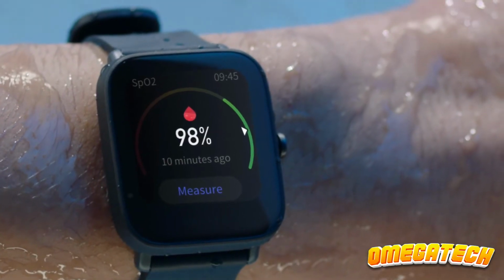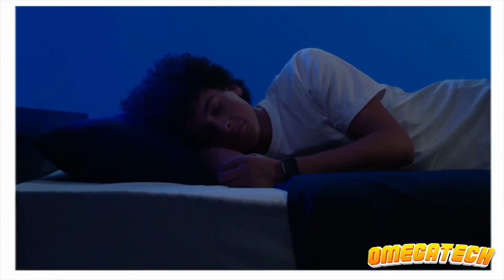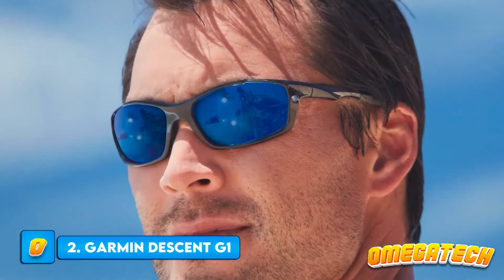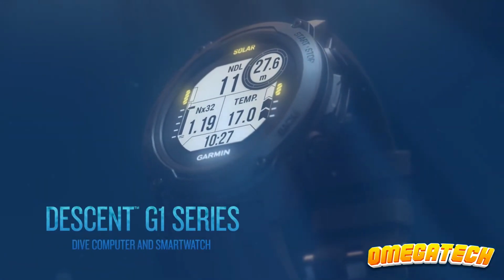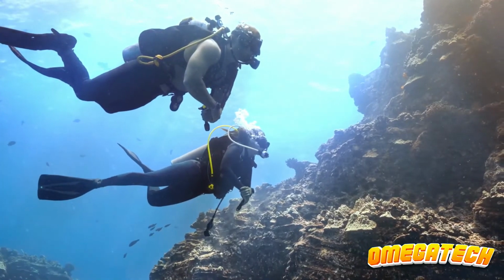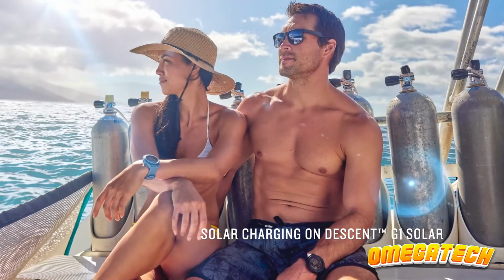More than 60 workouts and activities, a camera shutter, and numerous fitness and health features like heart rate, SpO2, sleep, and breathing tracking are all included. 2. Garmin Descent G1. The Garmin Descent G1 is a highly recommended smartwatch for divers looking for a more affordable option. There's a good reason why dive watches aren't cheap, but this model from Garmin gives budget-conscious and beginning divers a choice that's almost half the cost of its competitors while still featuring a wide range of dive-specific features.